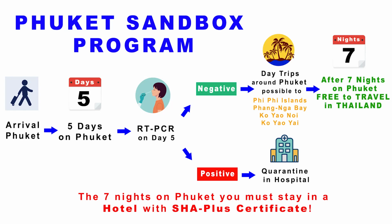In order to better illustrate the Phuket Sandbox Program, I have created this Phuket Sandbox chart for you. Let's have a look. First, I will go over the Phuket Sandbox chart quickly, and after that I will talk about the details of each step.